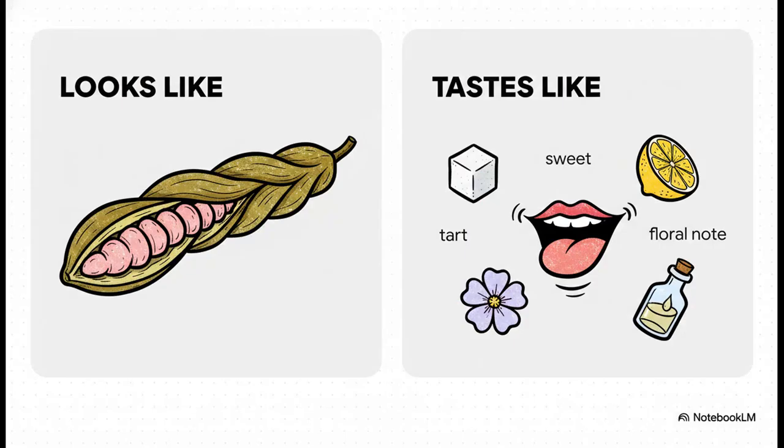So does it taste like a fried dessert? Nope, not even close. And even though one of its names is Manila Tamarind, it's not really sour like one either. The pulp inside, which is this kind of white or pink stuff, has a totally unique flavor. It's sweet, but also a little tart, and it's got this light floral thing going on, with a slightly vinegary finish. It's a really complex and surprising taste for sure.